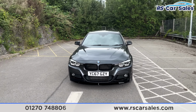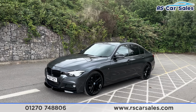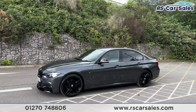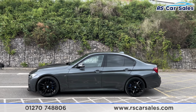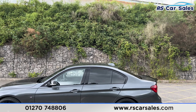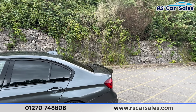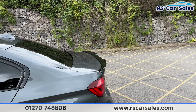M Performance kit which includes the gloss black front splitter. Right to the passenger side, we have the side skirt extensions along the bottom, black door mirrors, colour-coded door handles, the black trim around the windows, and the privacy glass for the rear passengers. We have the shark fin antennae up top. We also have the gloss black rear spoiler, as you can see just there, sitting nice and aggressive.